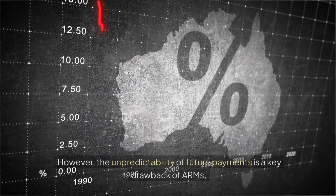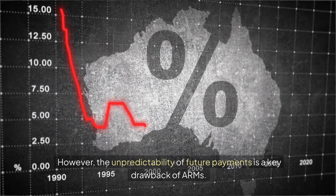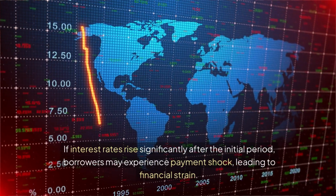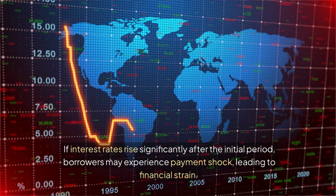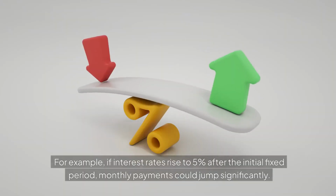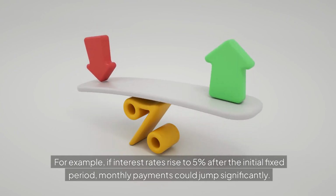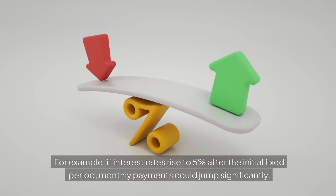2.3 Drawbacks. However, the unpredictability of future payments is a key drawback of ARMs. If interest rates rise significantly after the initial period, borrowers may experience payment shock, leading to financial strain. For example, if interest rates rise to 5% after the initial fixed period, monthly payments could jump significantly.